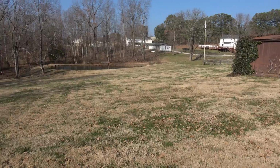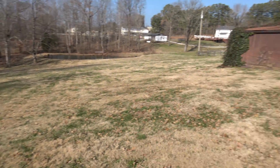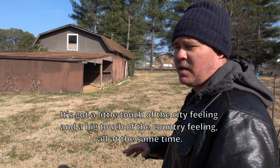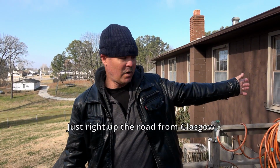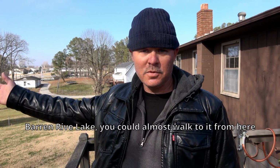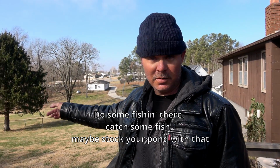Right here, convenient to everything. Kind of like got a little touch of the city feeling and a big touch of the country feeling all at the same time. You're not far from Scottsville, you're not far from Bowling Green, just right up the road you're in Glasgow. Marion River Lake, you could almost walk to it from here and do some fishing there, catch some fish and maybe stock your pond with that.